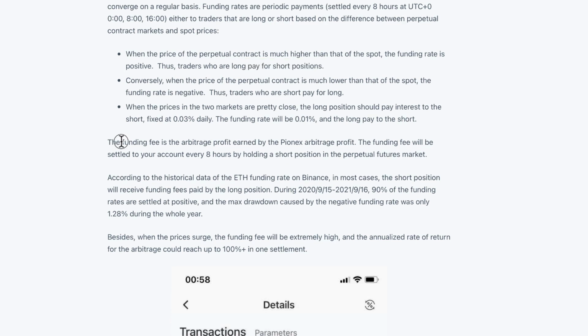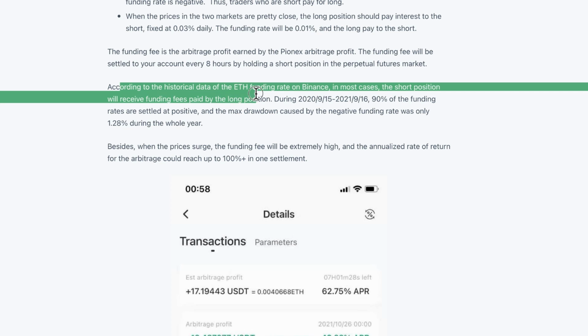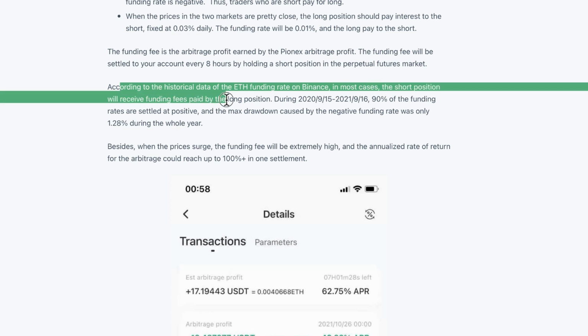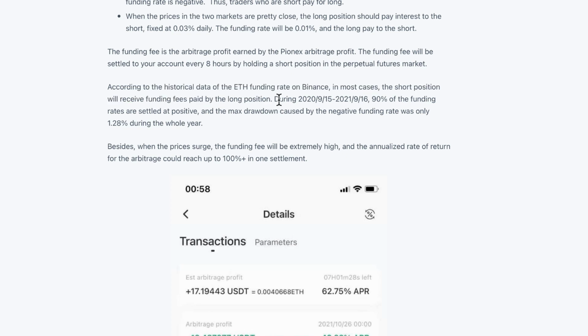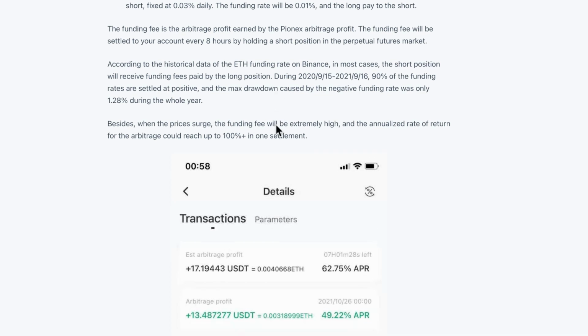And then Pionex gets these funding fees as the arbitrage profit. So it's a tiny amount, right? Like 0.01% is the funding rate, but you get paid this consistently and then it builds up over time. And basically the idea is that the ETH funding rate on Binance, which is the market that Pionex uses for the short, will receive funding fees paid by the long position. That's because most of the time people want to be long. And of course, it depends on the market conditions. If it's a deep bear market for a long time, that's not going to be the case. And this is not going to be a good strategy.